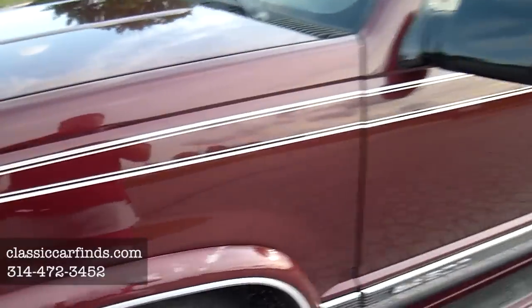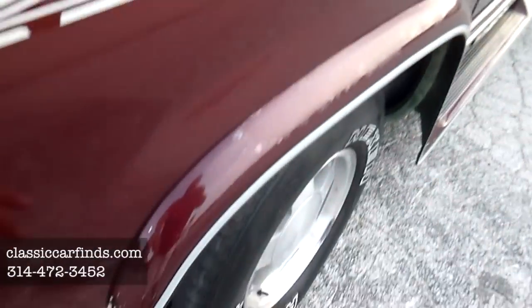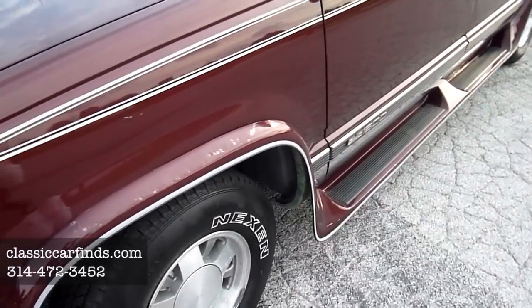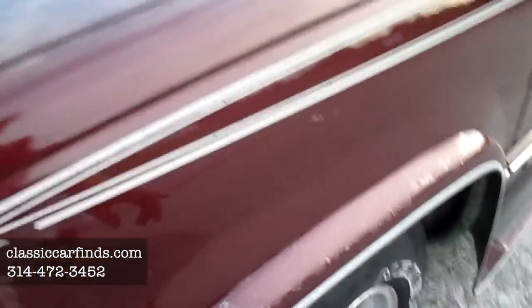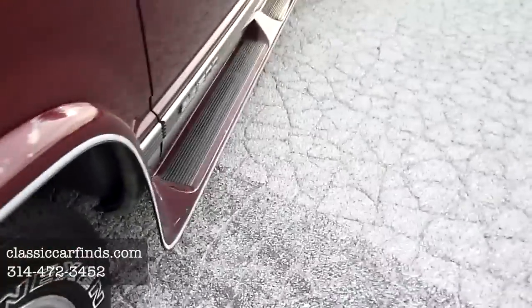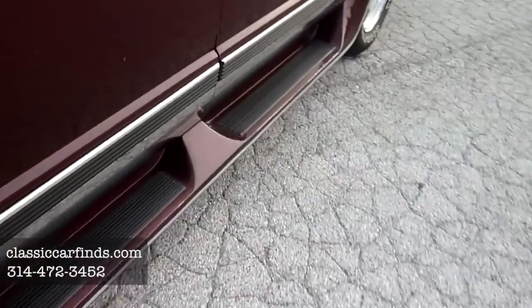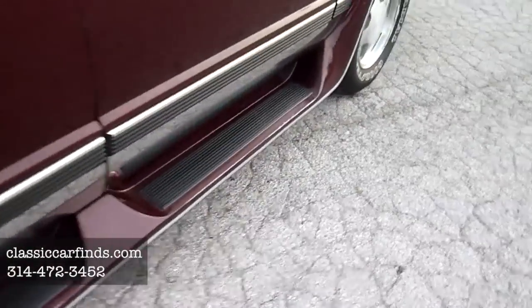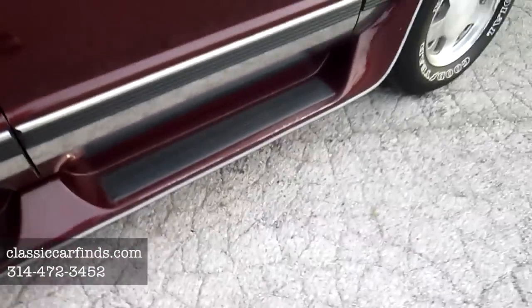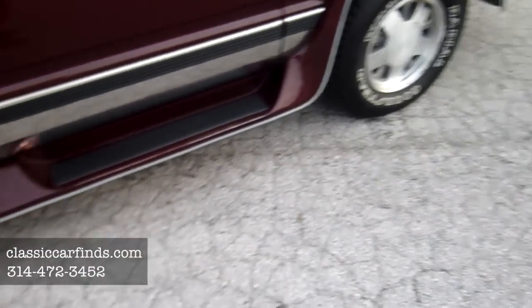Going down the side here, the previous owners at some point added this fiberglass kit to the side of it to give it some running boards and a little bit of pizzazz on the sides. As you can see, there's a little bit of chipping on this. Not a big deal. That's not actually on the body of the truck. That is a separate piece. Otherwise, the running boards are not all messed up. A lot of times you get these running boards and they rust out underneath. These are in good shape and they'll last for a long time to come.